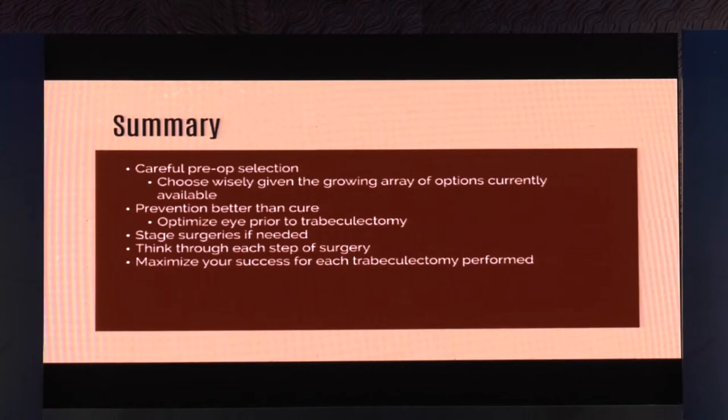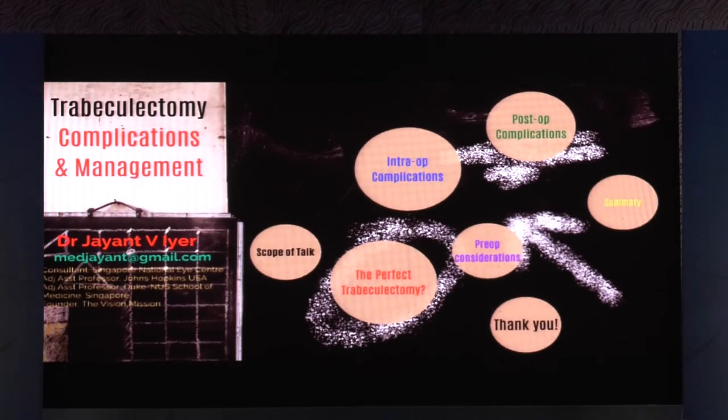Stage the surgeries if required. You're in no hurry. If you can do a cataract first, wait for at least 6 months before you do the trabeculectomy. Studies have shown that the success rates are lower when you plan it too close together. So at least 6 months apart. And then think through each step of the surgery, especially residents. You really got to maximize success for each trab performed. I think with that, I conclude my talk, and thank you very much for your attention.